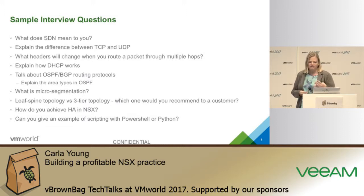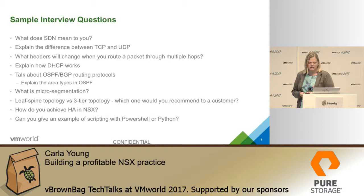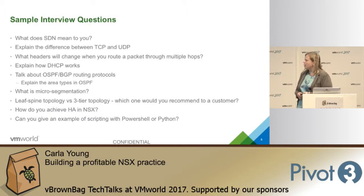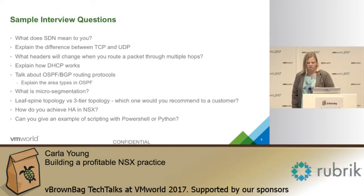So leaf spine topology, 3-tier topology, which one would you recommend to a customer? Like to hear their thinking there. How do you achieve high availability in NSX? And then we ask them about their scripting experience. Do they know any PowerShell or Python? And that's a good skill set to have when you're looking for solution architects that can either help sell the NSX as part of the SDDC solution or implement NSX within an organization.